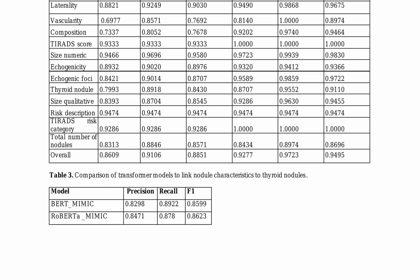These results suggest that the clinical transformer models are effective in extracting thyroid nodule characteristics from ultrasound reports, with Gatortron achieving the highest performance in most categories. The comparison of transformer models in linking nodule characteristics to thyroid nodules highlights the potential of these models in facilitating accurate diagnosis and treatment planning.